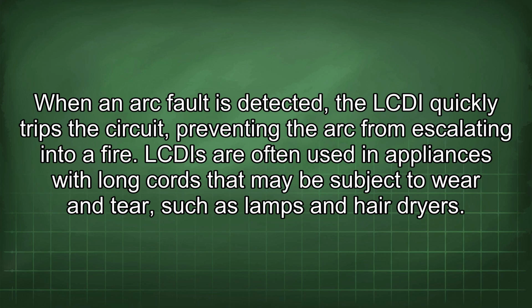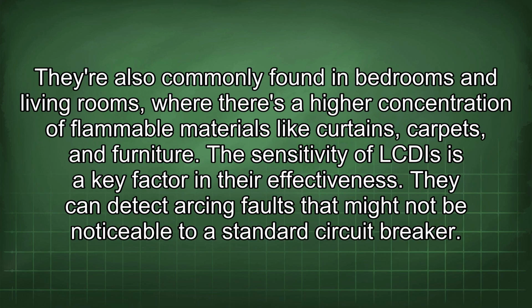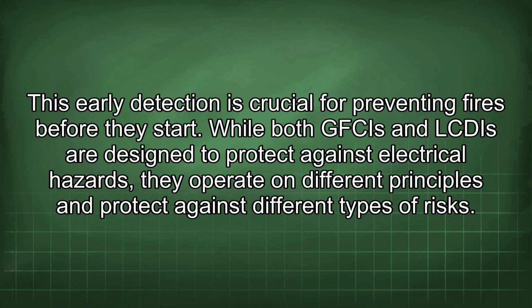LCDIs are often used in appliances with long cords that may be subject to wear and tear, such as lamps and hair dryers. They are also commonly found in bedrooms and living rooms, where there's a high concentration of flammable materials like curtains, carpets, and furniture. The sensitivity of LCDIs is a key factor in their effectiveness. They can detect arcing faults that might not be noticeable to a standard circuit breaker. This early detection is crucial for preventing fires before they start.